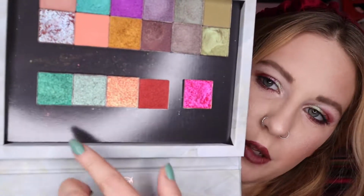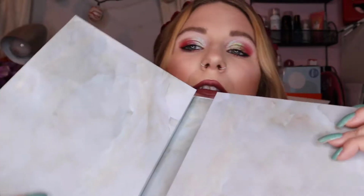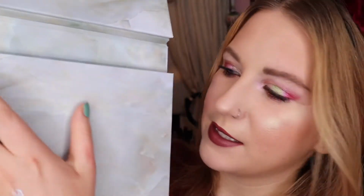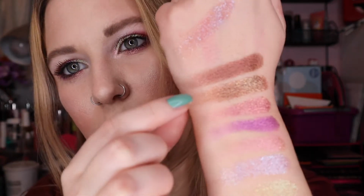So next up I want to talk about these four, this Iridescent bundle. I have this in this marble double-sided Adept palette, by the way. I have 4 magnetic Adept palettes and I really like them. It looks like for these shadows, 2 of them appear to be the more metallic formula like this, and then 2 of them appear to be the more sparkly formula like this, so we'll see if that's right.